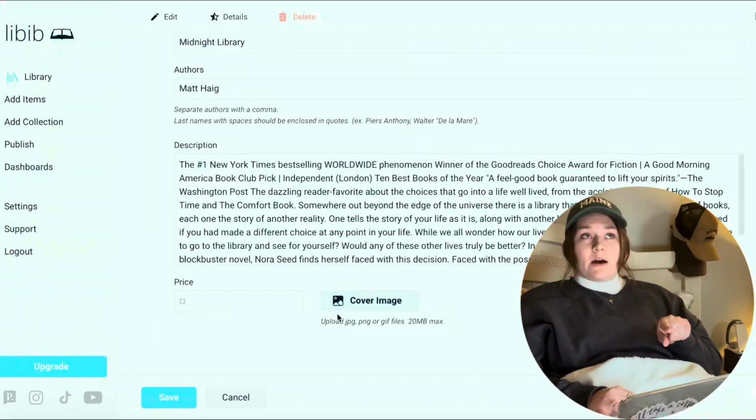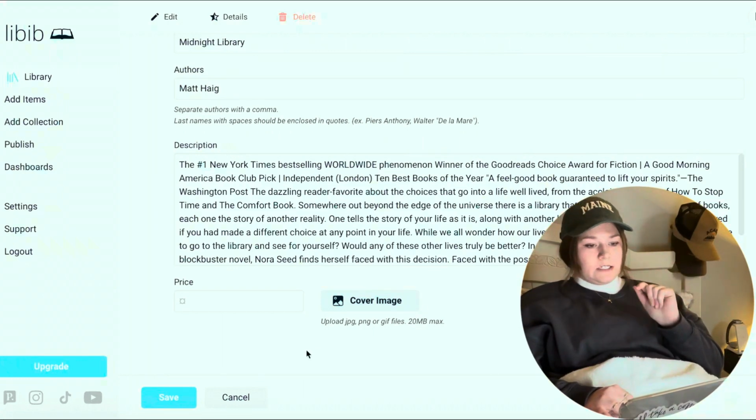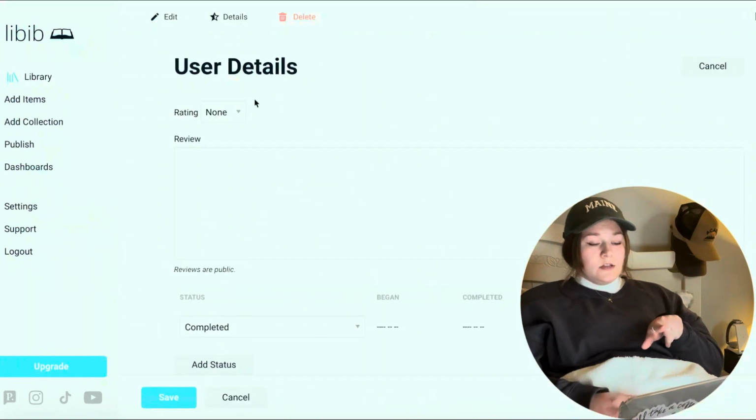So this is what I meant by saying sometimes when you scan certain books, the actual image or the cover that you own might not pop up. So you can actually click cover image and upload your own. So I can just go on Google, find the actual cover of the book, and then just copy it in there. That's what I did for a few of mine. So that's that option. You can also, if you hit details, this is where you can put down a rating.